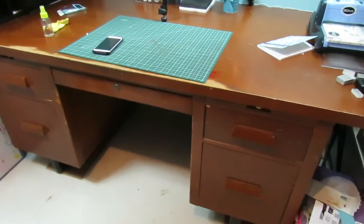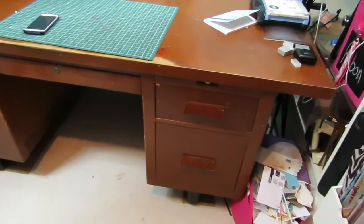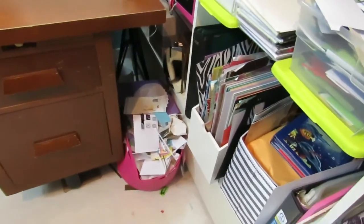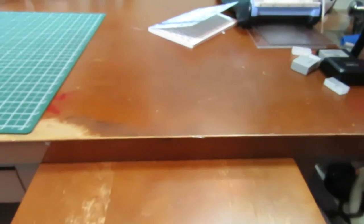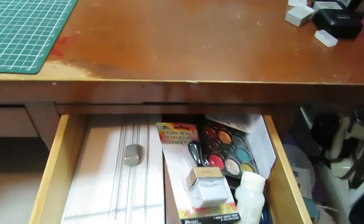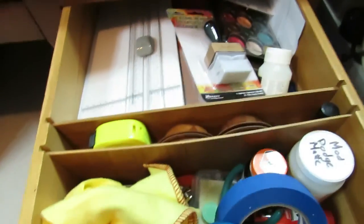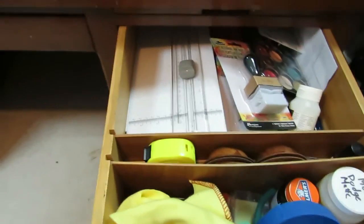Like, I think this was a teacher's desk or something way back in the day, but I like it. It's sturdy. My little recycle bin beside me. It's got just a little table on each side you can pull out. In here I have cutting boards and watercolor and alcohol ink applicators and tapes and everything, pretty much more stuff that I grab for often.